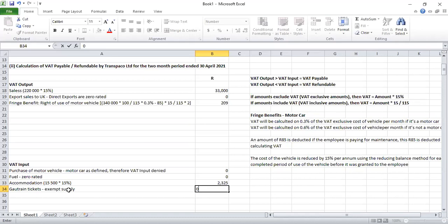But now, let's say, for example, you flew to Durban, there will be VAT there. But when you fly, as long as a leg of the flying includes a foreign trip, then the VAT will be exempt. But if you are just flying locally, then there will be VAT.